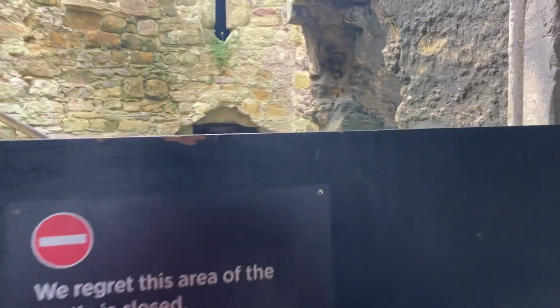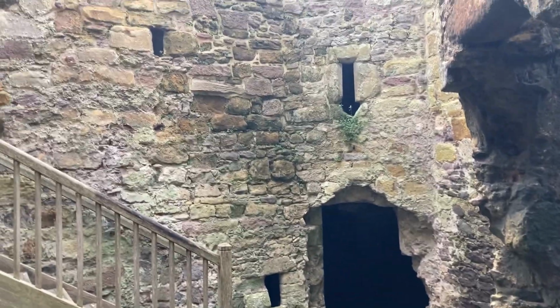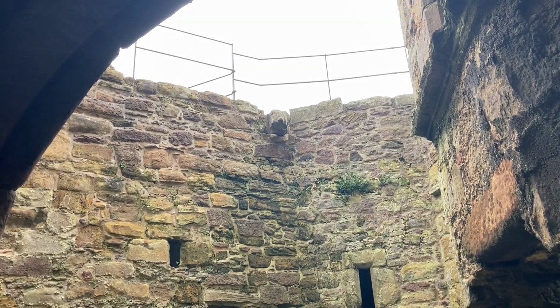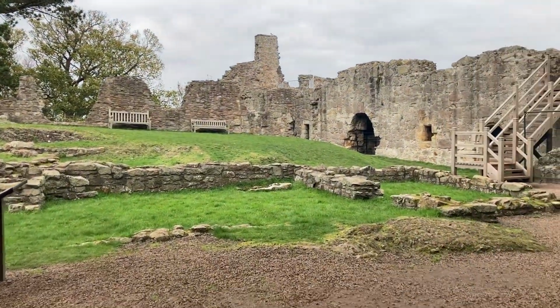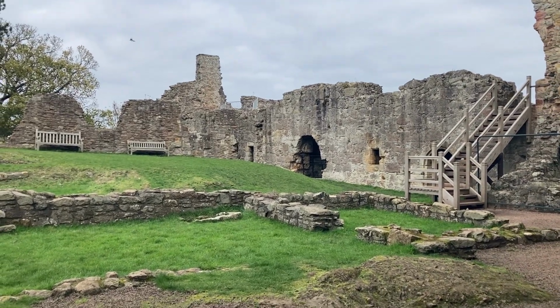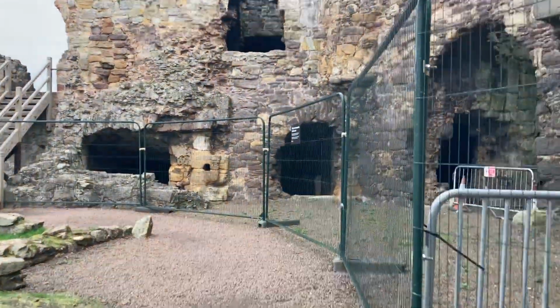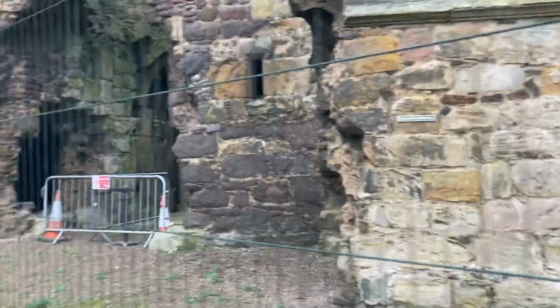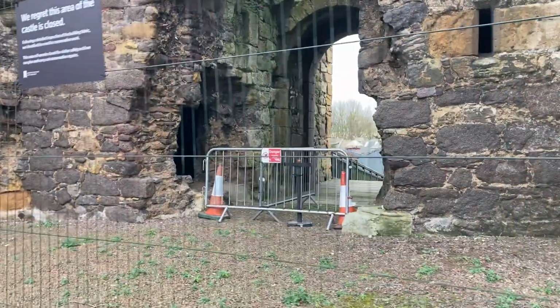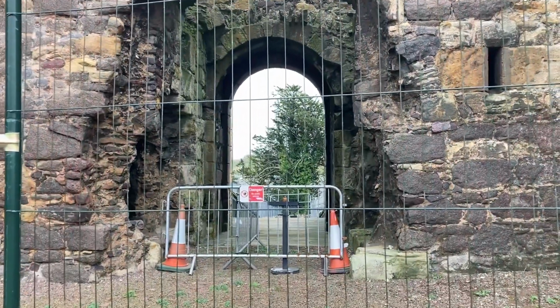And this section here, all these little different rooms. You'd normally be able to get up to the top of the walls and explore up there, but obviously can't do that today because they're doing a lot of conservation work. They'd rather do that and protect these buildings than do nothing at all. And so these are the Ruthven lodgings. And that bit there would be the very door that you'd come in through if you're coming in through the drawbridge.